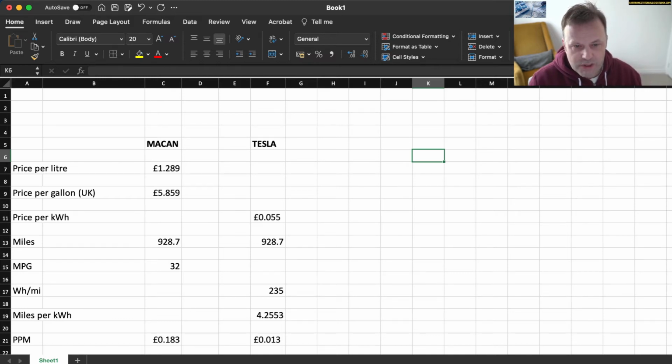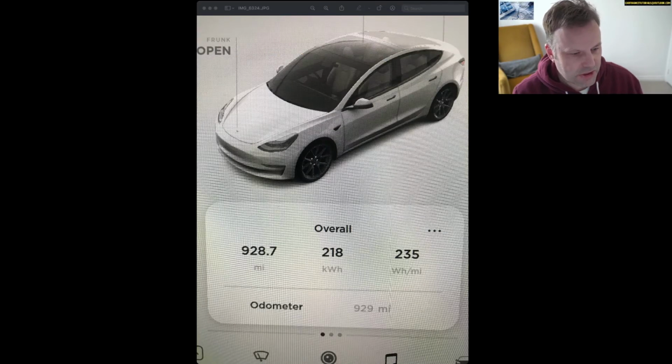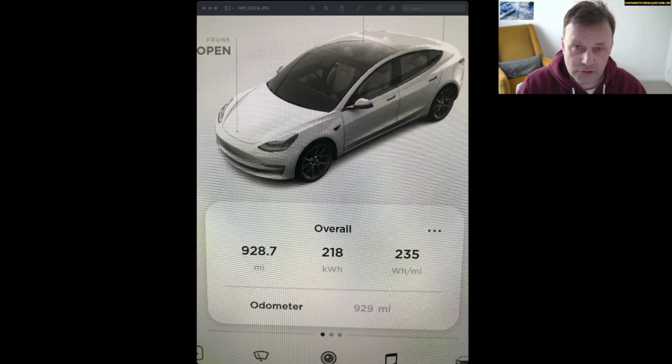So if we then do a bit of number crunching, what I'm going to do is just work out the pence per mile based on diesel price and 32 mpg versus kilowatt hour price of 5.5p and what my consumption has been, and we'll work out what the pence per mile is. So if we look here, we've done 928.7 miles, which is what the Tesla overall odometer said earlier today.